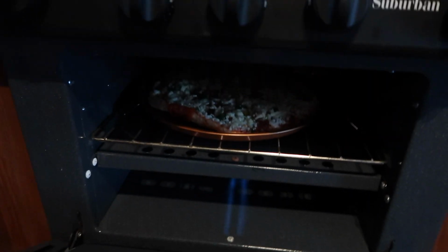Hopefully it cooks well. I imagine it would cook fast. This is a small oven. It's probably not super efficient in temperature, so I imagine it's gonna cook fast. And we will see. Okay, it's in there.